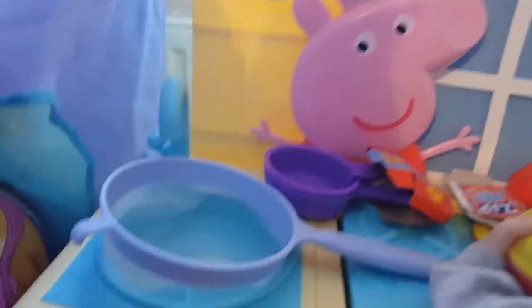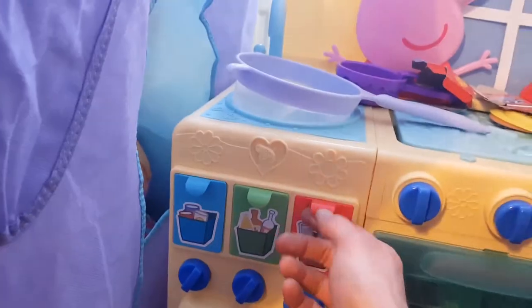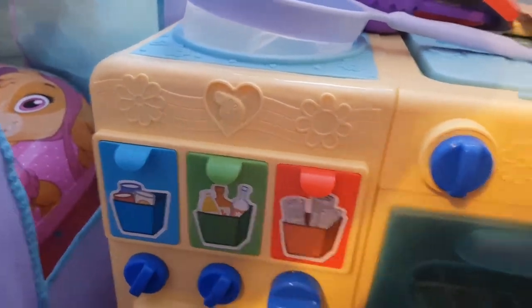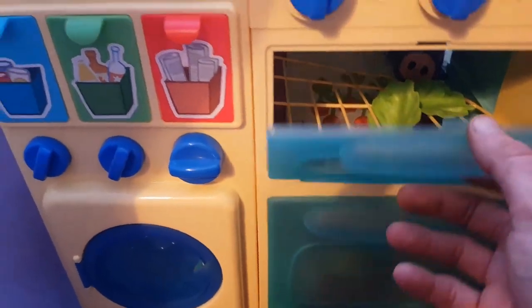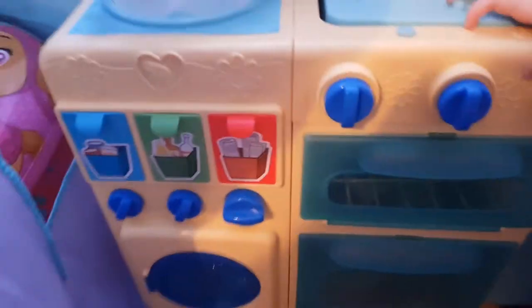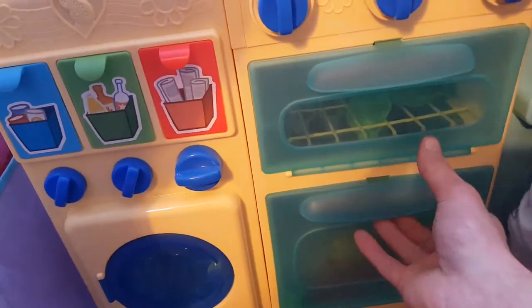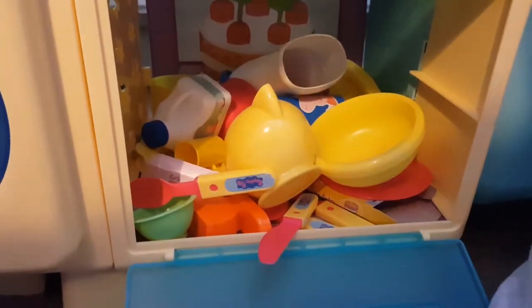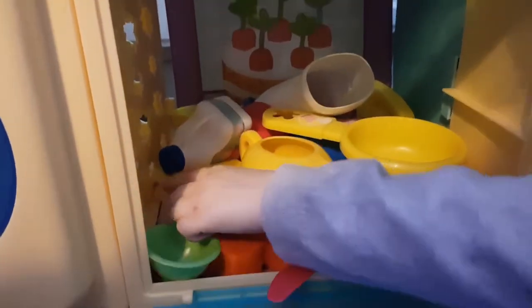What's this one? It's a very quick timer. What else have we got? Got nothing in these. No? Got your little oven. Ooh, got some things in here. Can we move this chair out of the way? Yeah? Okay. What have we got in the oven? Oh, wow, look at that lot. What have we got in there? I got spoons. Teapot. A bowl. Yeah.